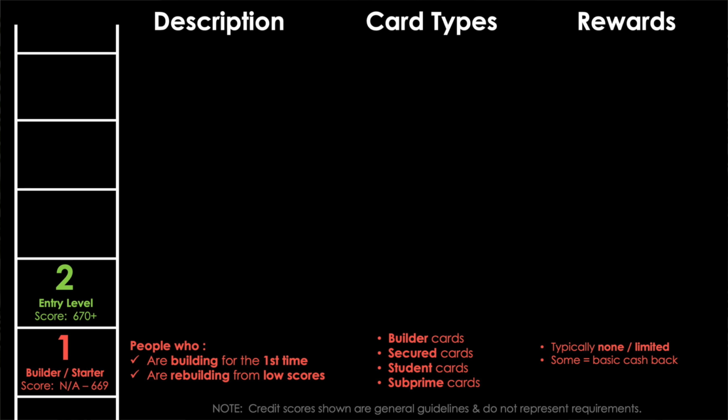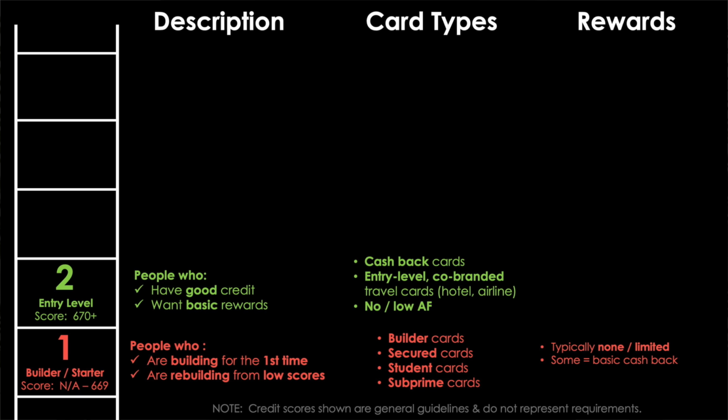This is where you'll start to see more of your entry-level credit cards for those people who've already established their initial foundation of credit. The typical score in this range will be around 670 and up. If you're already at this level, you have a good credit score and you want some basic credit card rewards. The types of cards we typically see here are cashback credit cards. They're much more on the entry-level scale, so without any advanced perks or benefits or anything fancy like that.